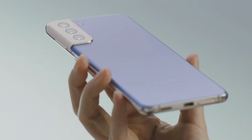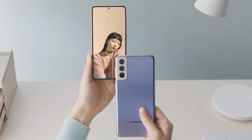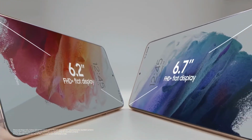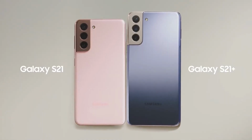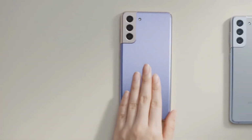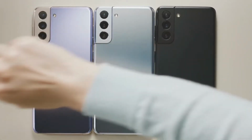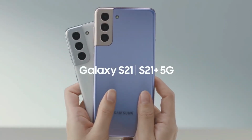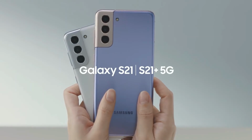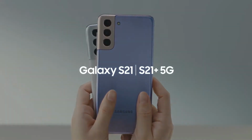The S21 is, of course, smaller than the S21 Plus. But both give you a large display experience in a compact form factor. And they have a haze finish, which means less fingerprints. Here is the whole new range of exciting colors on the S21 and the S21 Plus. These are great smartphones for your everyday, and more. This was a first up-close look at the Galaxy S21 and S21 Plus.